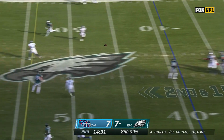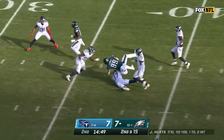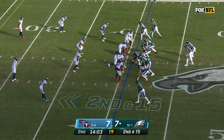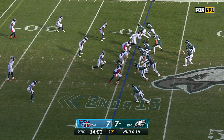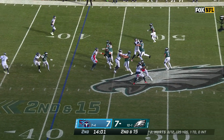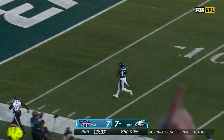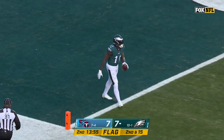Hurts now steps up over the middle, he's got Jack Stoll, the tight end, wide open and into Titans territory. Hurts lofting deep again. Brown is wide open and he catches. He's going to walk in backwards.